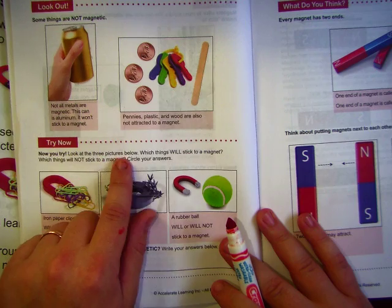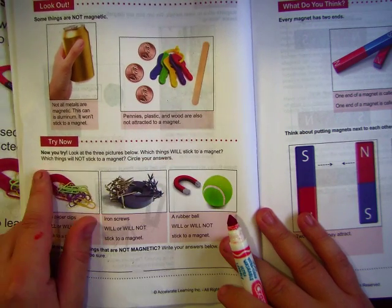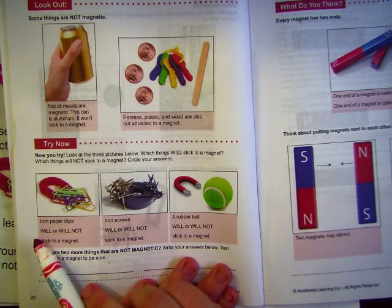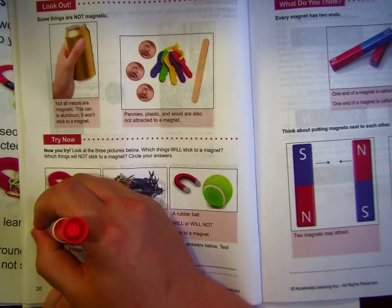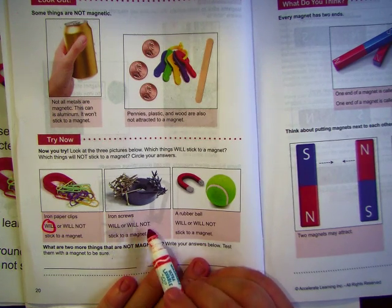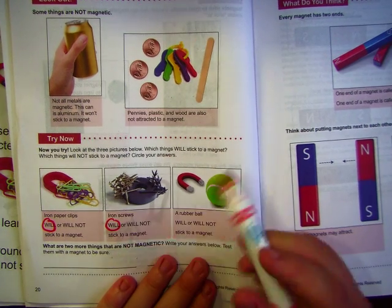Look at the 3 pictures below. Which things will stick to a magnet? Which things will not stick to a magnet? Circle your answers. Iron paper clips will or will not stick to a magnet? Iron paper clips will. Okay. Iron screws will or will not stick to a magnet? Iron screws will. Now you try.